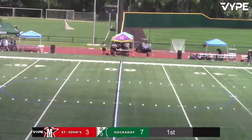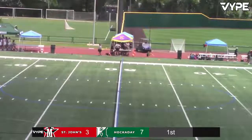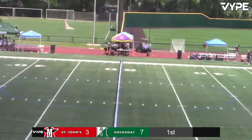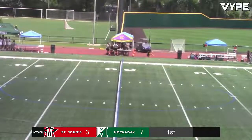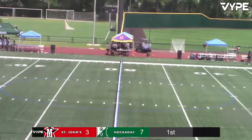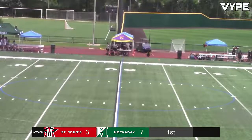St. John's wants to get together, huddle up, talk about how they're going to defend the draw here. Hockaday has been almost unbeatable on the draw here. I think St. John's has only won one draw here so far. Yeah, and it's a very precise process, the draw. It might look like two girls trying to slug it out inside the draw circle. It's a lot more technical than that, and you have draw specialists.